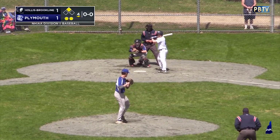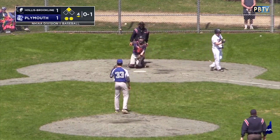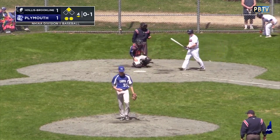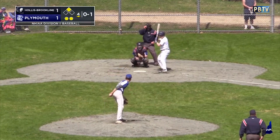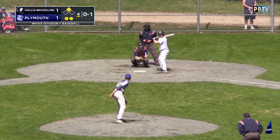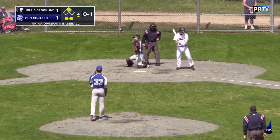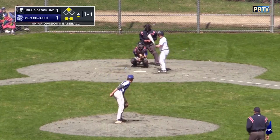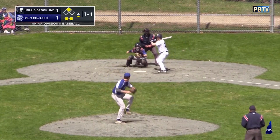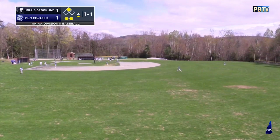So Robert Oliver up to bat. Fouls the first one off for strike 1. Low for a ball, 1-1 here. Robert swinging, good contact right to the first baseman for out number 3. So no runs for the Bobcats there.